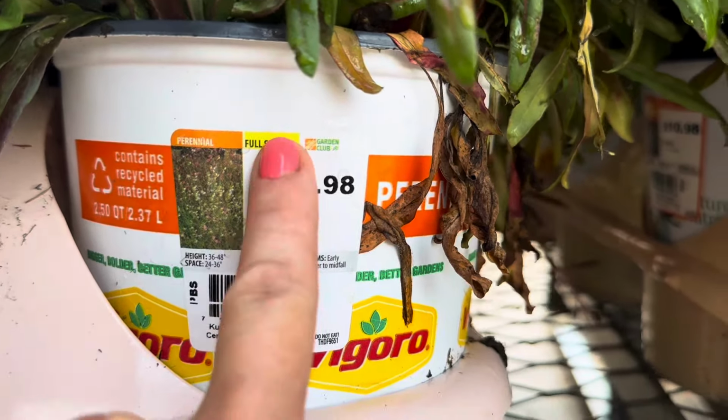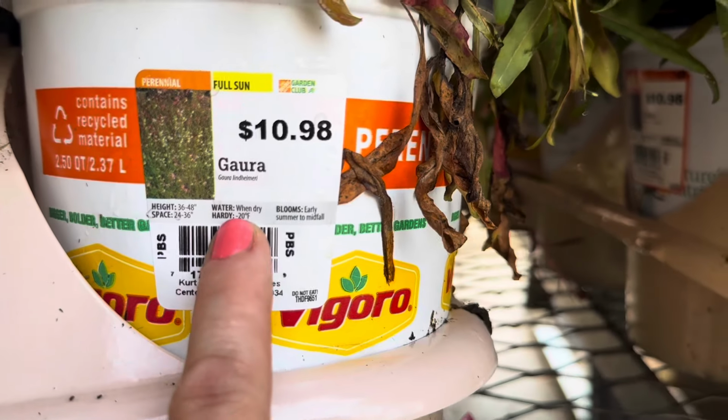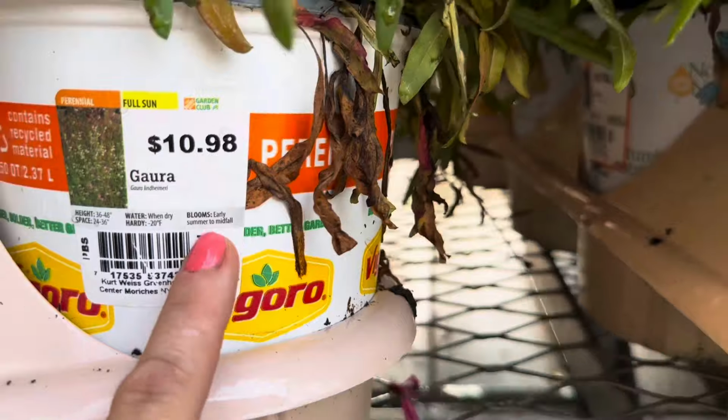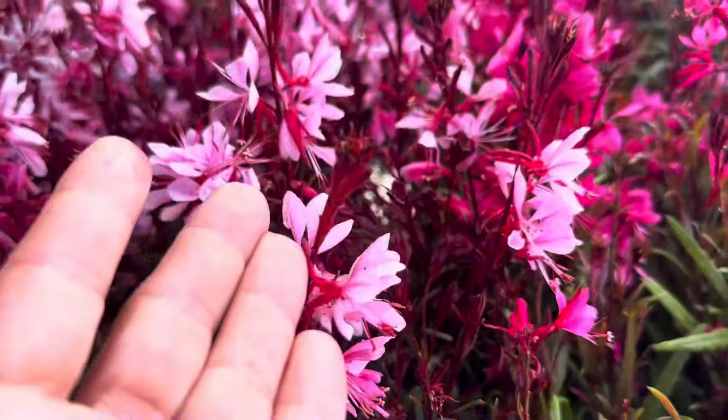It's a full sun perennial. The height will be between 36 to 48 inches, spaced 24 to 36 inches apart when planting multiple. Water when dry, hardy to minus 20 degrees Fahrenheit, blooms early summer, all the way through mid-fall.